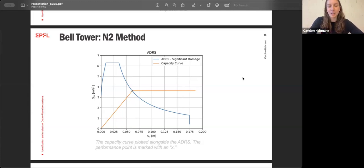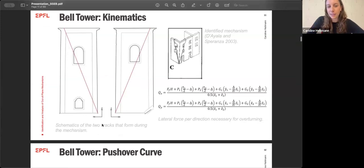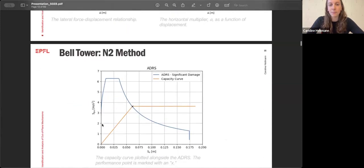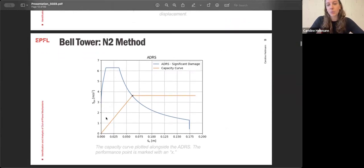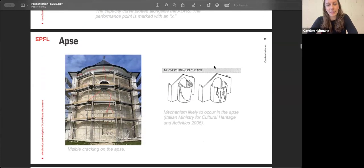So in other words, due to the in-plane wall, just to be clear, by the way, when I draw this mechanism, it's actually two walls moving around the corner, the rotation around this origin point here. And so when you have those two walls in two different planes, the in-plane wall is going to really stabilize this mechanism. And so that is why we're actually able to increase our displacement capacity. And while we're going to experience damage in this bell tower, we're not going to have a complete overturning of the flexural mechanism.